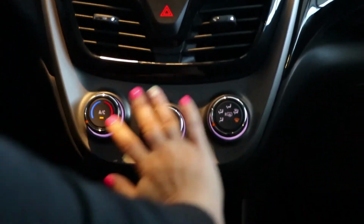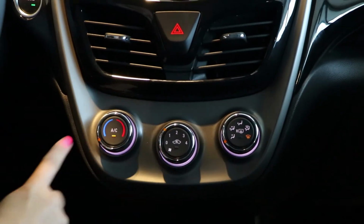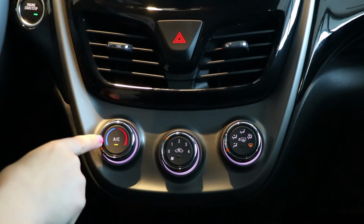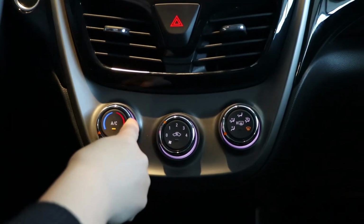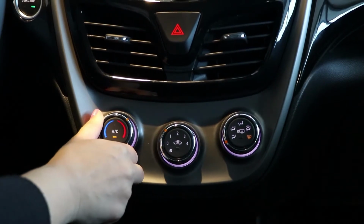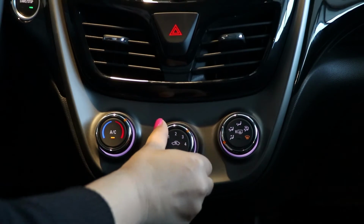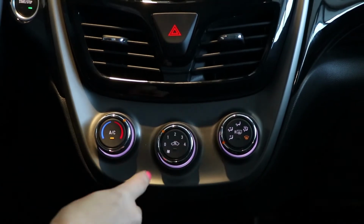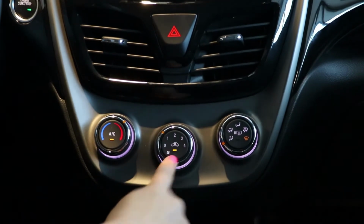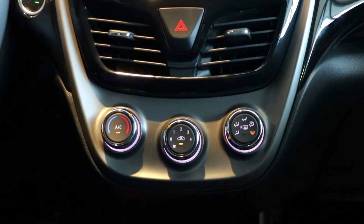And then you have your climate control. That one's actually pretty easy. You got air conditioning on and off, okay? Blue obviously means cold. Red obviously means heat, so you just adjust it to whatever you need. Fan's gonna be right here, so you got 0, 1, 2, 3, 4. A lot of power. And this one's gonna have circulating air, meaning that the air is gonna go through inside the vehicle instead of coming from outside.